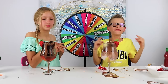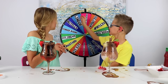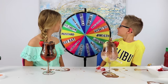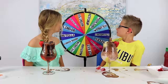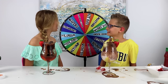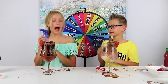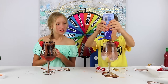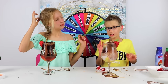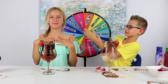Okay, guys, now it's my final spin. Tenth spin on, hoping for the wafers. But not as delicious as the wafers. Prepare for impact. Okay, my ice cream sundae is ready for action. Now it's time for Karina to get some mustard.